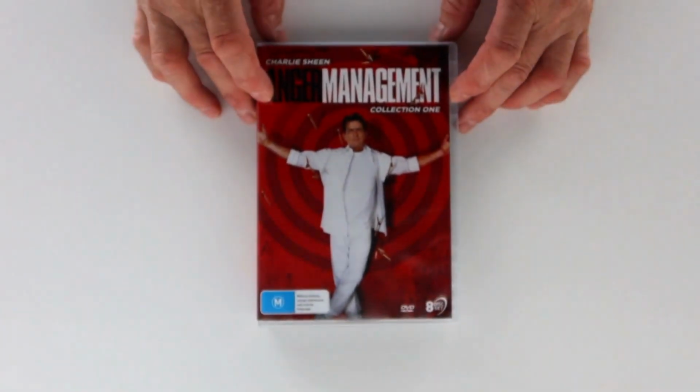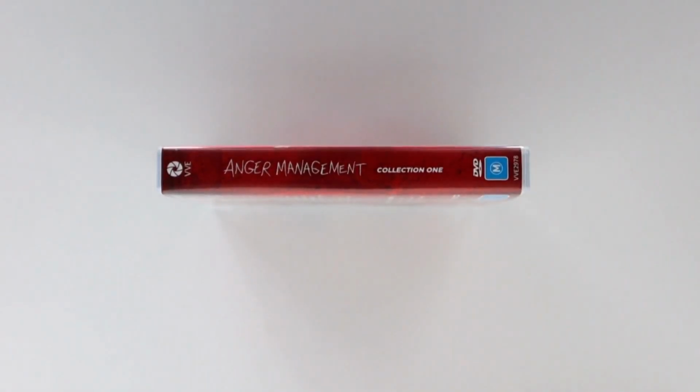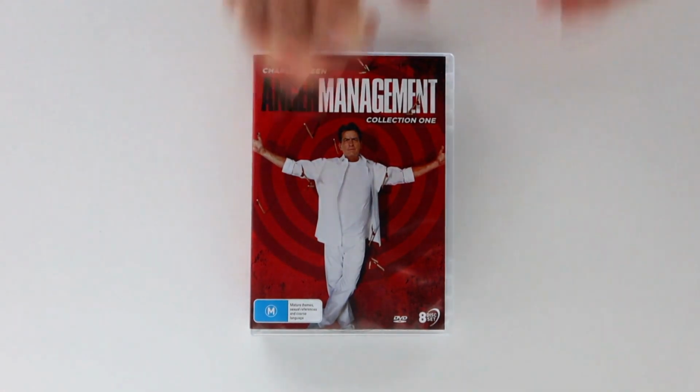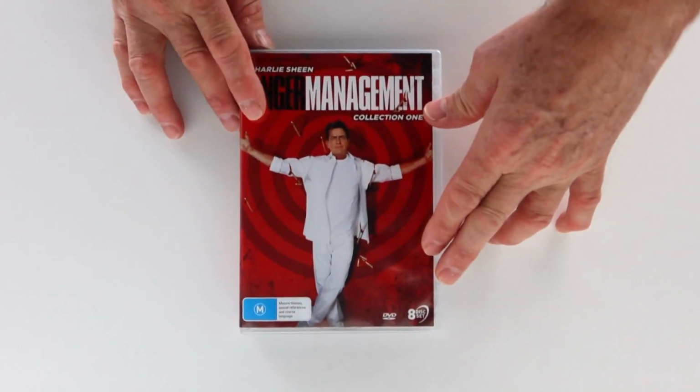We have Anger Management Collection 1, starring Charlie Sheen. Anger Management follows Charlie Goodson, a non-traditional therapist specializing in anger management. He has a successful private practice, holding sessions with his group of primary patient regulars every week, as well as performing pro bono counseling for an inmate group at state prison.